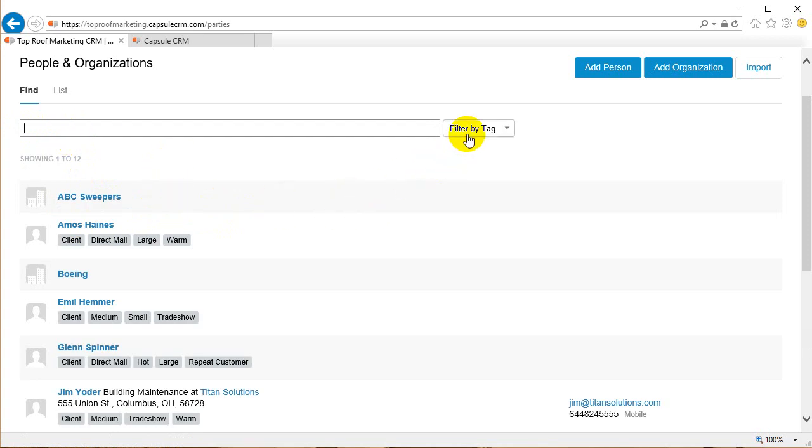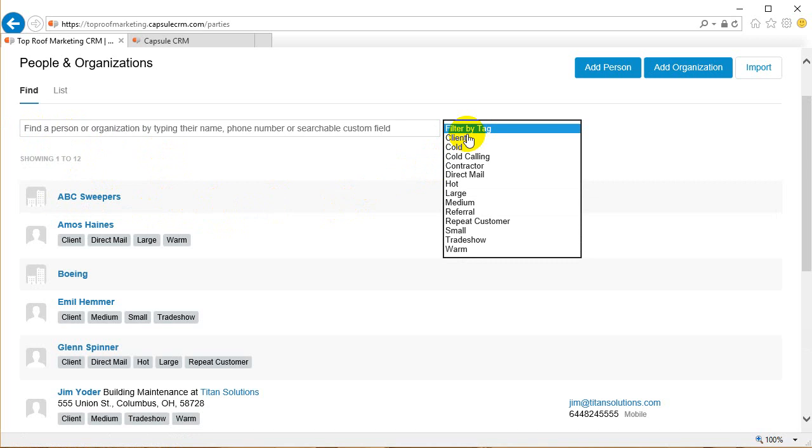And now I'm going to click on Filter. And here you'll see a bunch of different things that I have. Like I've got cold, warm, and hot for different variances of temperature, how much I think a person is going to move forward with a project. But I also have the source of the lead. I got cold calling, direct mail, trade show. So that can come in handy later when I want to find out what kind of marketing is actually working.